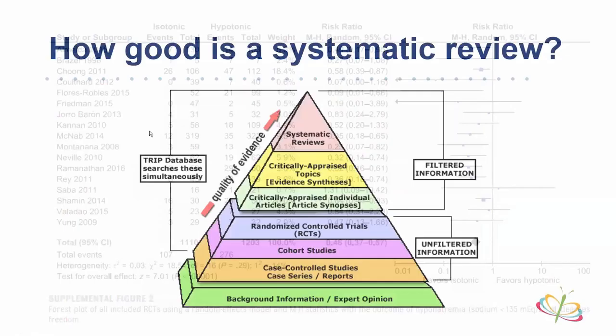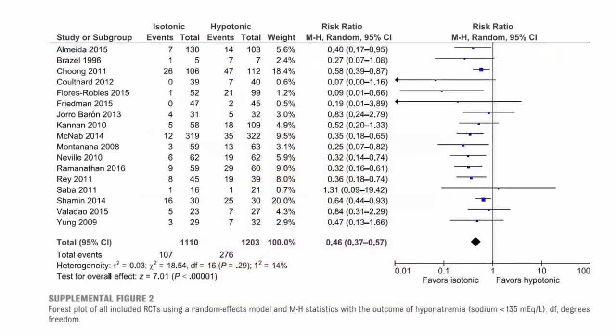Alrighty. So this is the forest plots, and getting into some more in the weeds epidemiology that I was warning you about. But these are all of the studies listed here on the left. And then we have it broken down into your isotonic fluids, your hypotonic fluids here, and then your event. The event that we looked for was hyponatremia, and then your total patients in each study.